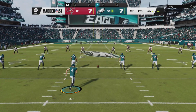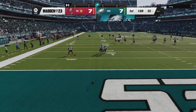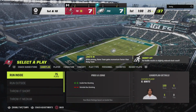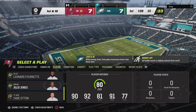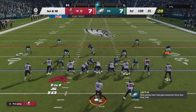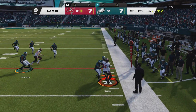So all even at 7 now as they kick it away. And they will not get a chance to return this one. It's through the back of the end zone for a touchback. The Bucs offense set to begin their next possession. They had the interception last drive, led to the tying touchdown. So 7-7 to score as they begin first and 10.